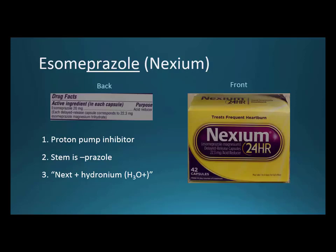Esomeprazole actually came after Omeprazole, but I'll explain why this one's first. So esomeprazole alphabetically, though, comes before omeprazole, and within a class I've tried to alphabetize them. So C before M, calcium before magnesium, F before R, famotidine before ranitidine, esomeprazole before omeprazole, and this will help with memorization.